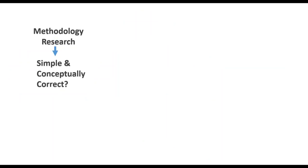Now, let's break down some of these things. So, when you're researching your methodology, again, make sure it's simple and conceptually correct. Come back to the methodology research if it is not. You should be able to draw your methodology with a crayon. And as I'll beat the dead horse in a minute, or on a cocktail napkin.